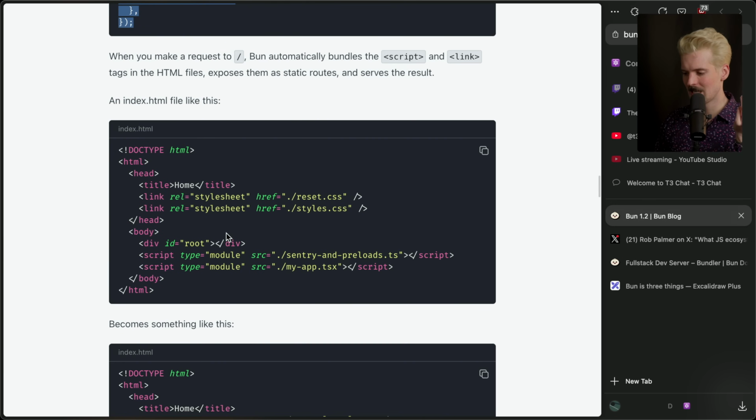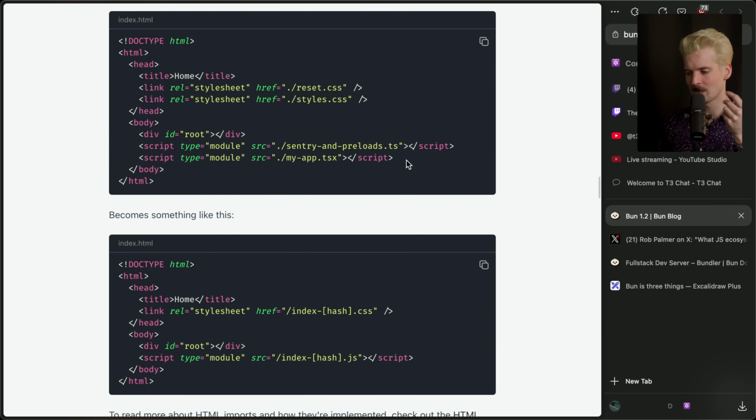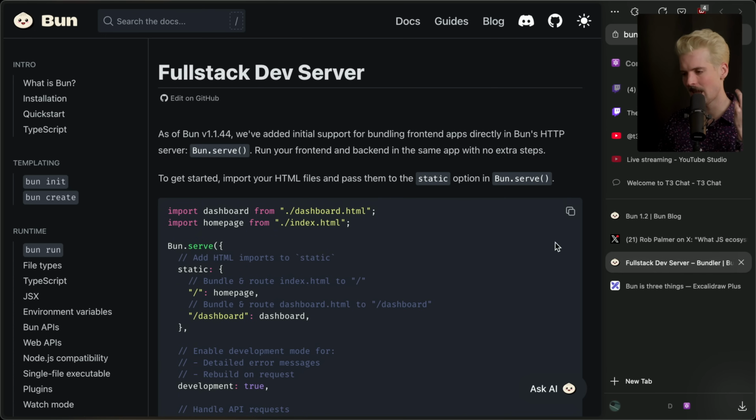That's so cool. And if your index.html file has these references to like reset styles, these other files, when it's imported, it will compile that out to be a reference to a hashed index and a hash.js file for the CSS and JS equivalents. And it will bundle the CSS that's being imported and the JS that's being imported to make it the right thing. Super, super cool. I have to try this quick.